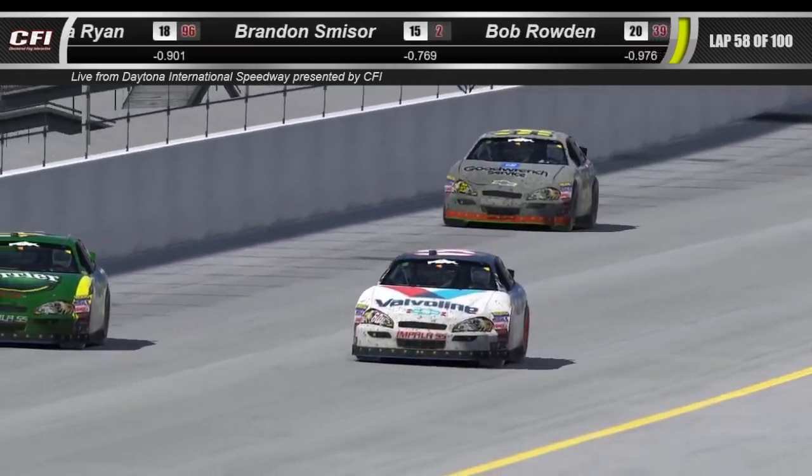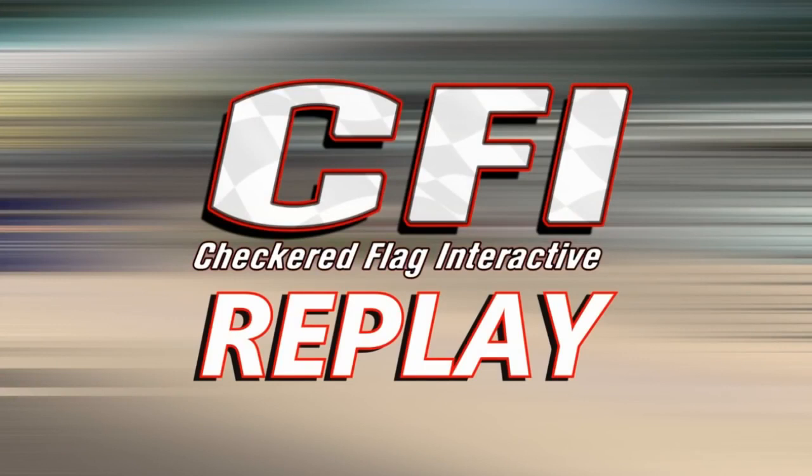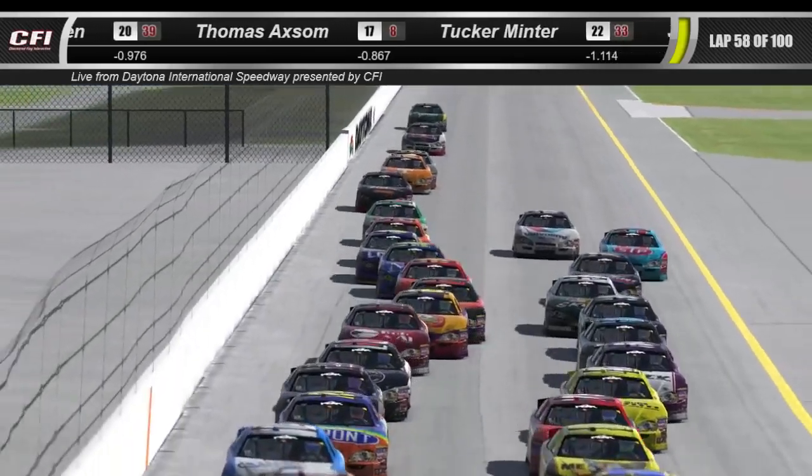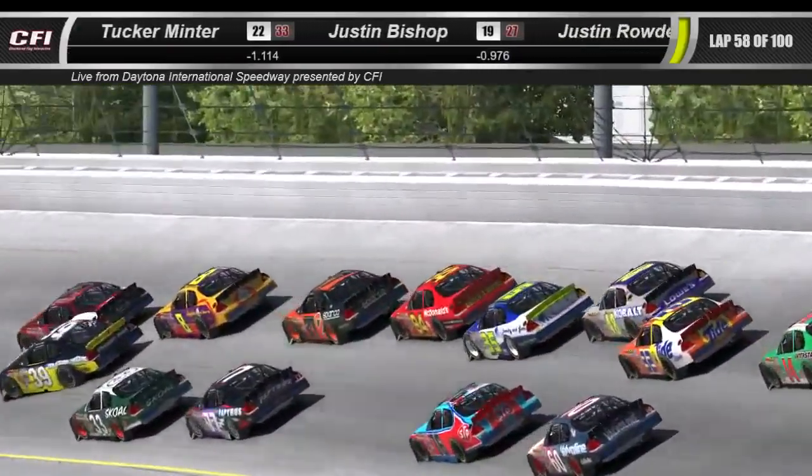Big names in that one. So doubly bad luck for Evan Mellinson in particular. Two incidents he's been involved in. Bob Rowden was one of the first cars involved in that. Let's see what happens here.